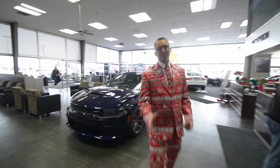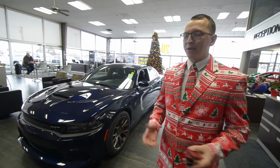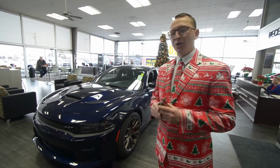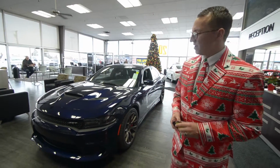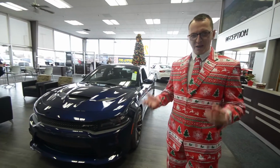Santa, welcome to Anderson Dodge. I heard you're in need of a really quick sleigh, that maybe the Camaro wasn't really cutting it. So let me show you something that's going to get you to houses quicker than any car that's ever been produced. This is the 2017 Dodge Charger Hellcat.